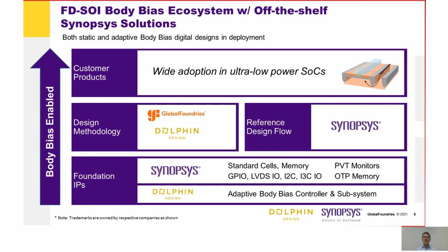And then finally at the top, customers are adopting this. We have numerous customers who are using adaptive body bias. It is something that you need to design in from the ground floor of your architecture, but by taking advantage of it, you can really create best-in-class power performance with this solution.